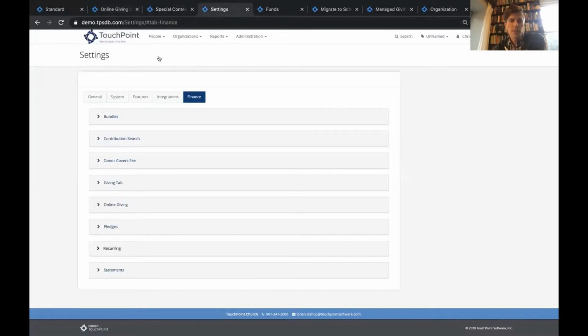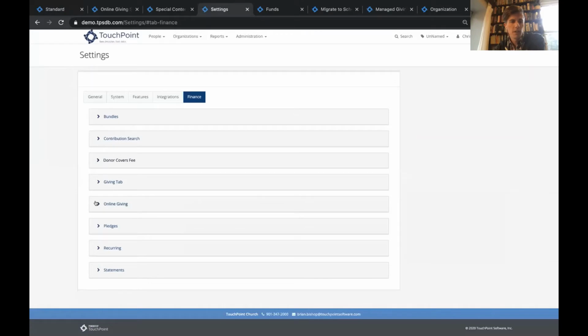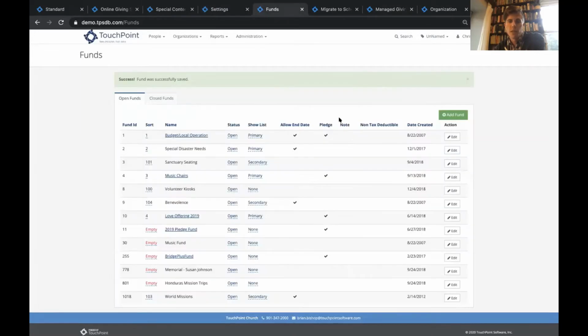On the settings tab, you'll notice we moved all of the contribution and finance settings under a finance tab and organized them. I'm not going to go into depth on this, but there's new settings here for donor covers fees. There's some new settings for online giving, pledges, and recurring as well. So you'll want to check those out. And then on the fund management page is where you set whether you want to allow an end date for a recurring gift and whether you want to allow a note to show up on a fund.